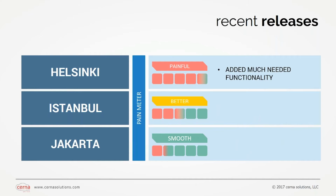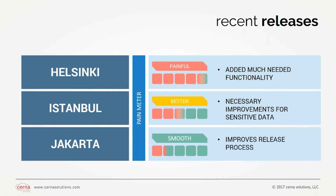So the Helsinki release added much needed functionality. However, doing your research was really necessary because the update process itself was a bit painful. Istanbul made necessary improvements for sensitive data with the scoped applications. And so now your IT folks don't have access to the HR profiles and all of the sensitive information that they may have had. Jakarta greatly improved the release process and smoothed out some of the rough edges.